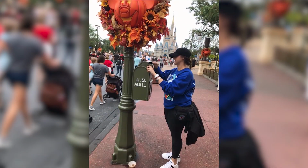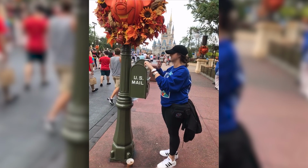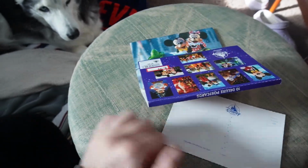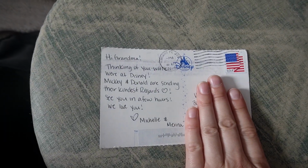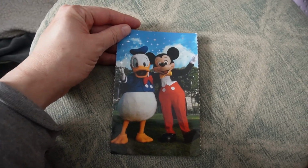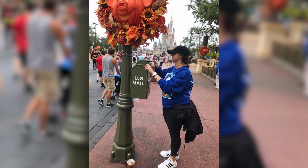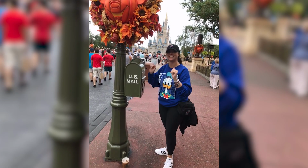Something fun and cheap you can do is send yourself mail from Disney. All the parks plus some of the resorts have these really cool looking mailboxes. I got postcards at Character Warehouse, which is a Disney outlet store, and I was able to send myself and my grandma a postcard from Main Street at Magic Kingdom. Getting home from Disney is always a bit sad, but it can take a little of the Disney blues away to come home to a piece of Disney sitting in your mailbox. This is a fun keepsake, and you could make it a mission to find all the mailboxes and send yourself mail from each one.